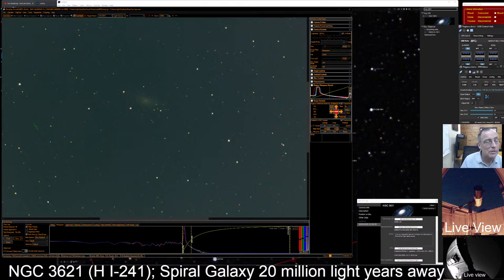So here we go. This is 9 minutes and 40 seconds of subframes, 29 different subframes, 20 seconds each, stacked on top of each other. So we're taking one picture after another. And we've done a pretty decent color balance here. You can see how the peaks are lined up here at the bottom of your screen where my mouse is jumping up and down. See how those peaks are lined up.